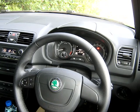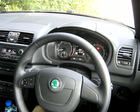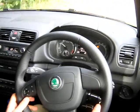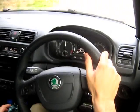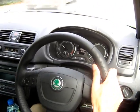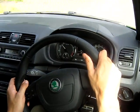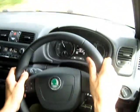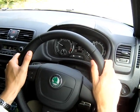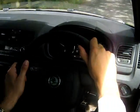Demonstration of DSG. Just watch the rev counter change if you can. Traction control there. But the feeling of drift that you get on a track is a lovely sensation as the car rolls slightly when it's under duress.